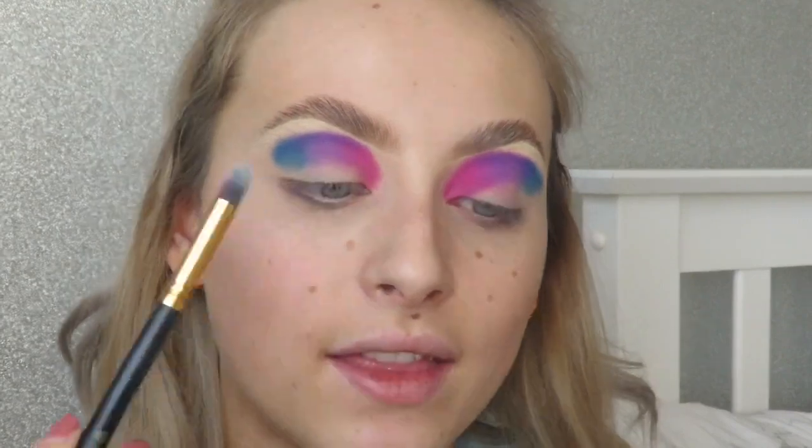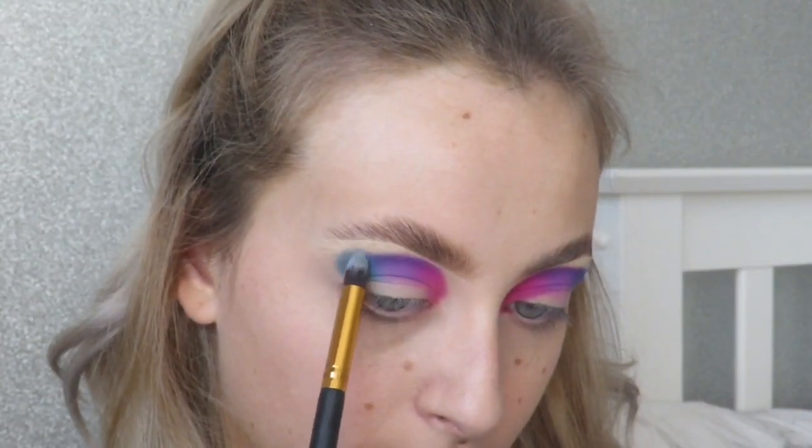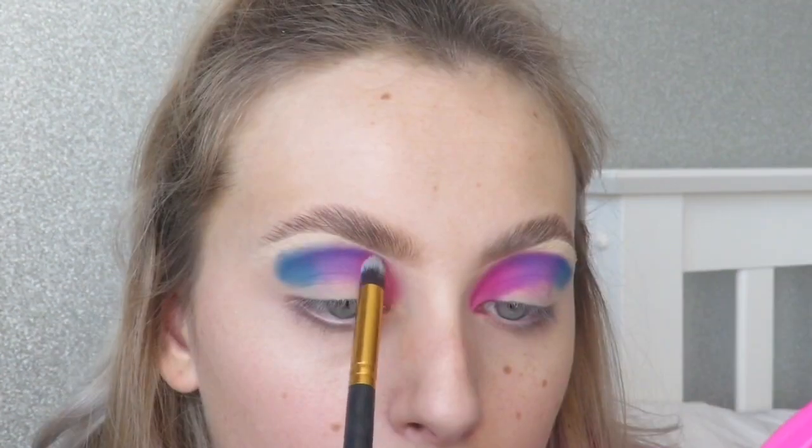I'm just going to take this little brush and slowly start to blend it up a bit. But not gonna lie, that wasn't as easy to blend out as I thought. However, like I say 1,000 times, trust the process.